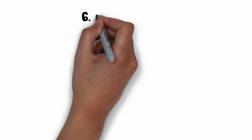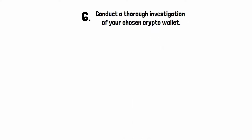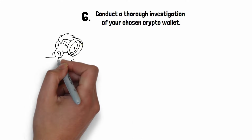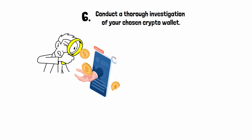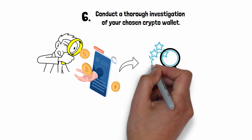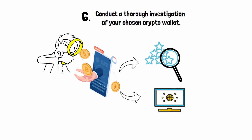Onward to our next pivotal move. Conduct a thorough investigation of your chosen crypto wallet. Treat it like a crucial decision, because it is. Ensure the wallet you're eyeing upholds a stellar reputation and a solid history of safeguarding users' assets. Dive into those user reviews, explore the company's website, and scrutinize their security protocols. After all, your crypto wallet is your personal digital treasury, so choose wisely.